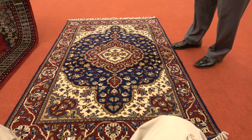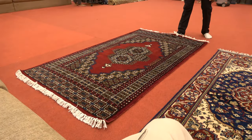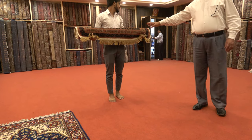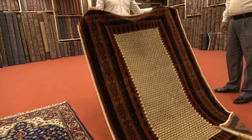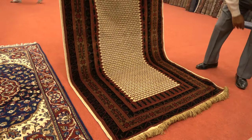This is cashmere wool, which is the best in the world. Now see here, this is the camel wool, which is a special quality of wool. Now look at this. This is a special quality of wool. This is the camel, which is the best in the world.